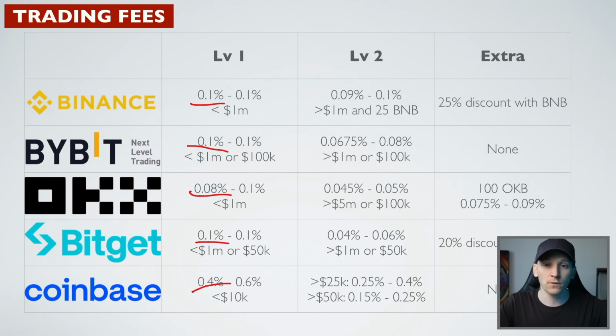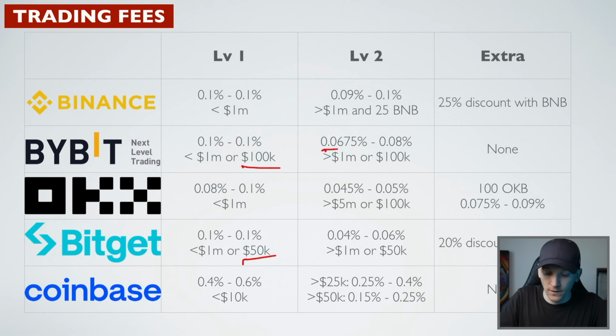Now, what you can also do is get discounts for trading volumes or some other specific things per exchange. So what we can see is that on Bybit and BitGet, if you have these amounts on the platform, they actually bump you up to level 2 and you get cheaper trading fees. You can see how the trading fees actually get cheaper when you go into these VIP levels. So it's up to the individual whether they actually want to put that much on an exchange, or most of us probably don't, and so we'll just stick to this level of 0.1%.